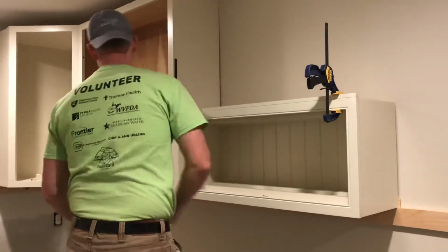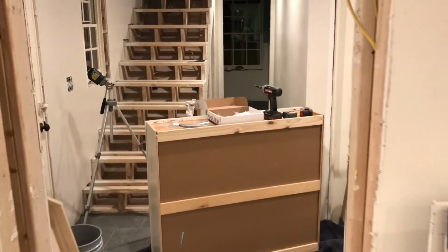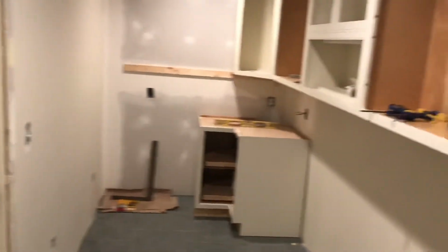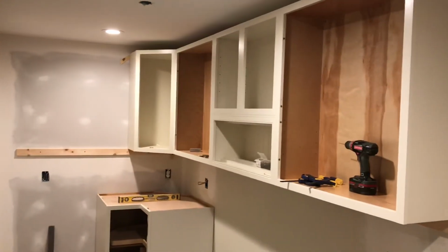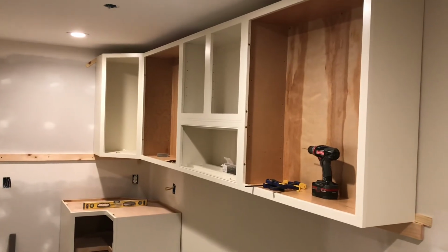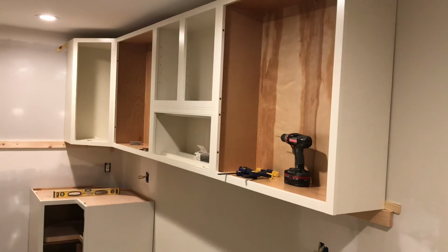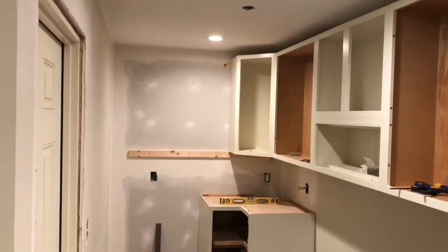Stay tuned. All right, let's check this out. We are wrapping up for the evening. Amber just headed up to the house. And here's what we got done. Super excited to have all those uppers done. It was fun. The cabinets made it a challenge. I'm really disappointed we didn't get that other upper installed. This one right here, which has become the work table.